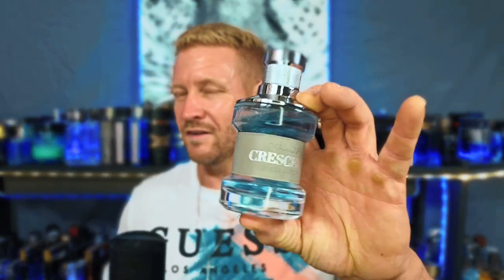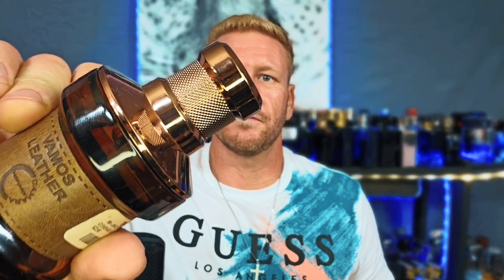This is a $15 fragrance with a presentation like that. I mean, my favorite color one out of all of them is this one. I think that looks just fire. That's just me. But they all have this super satisfying presentation.